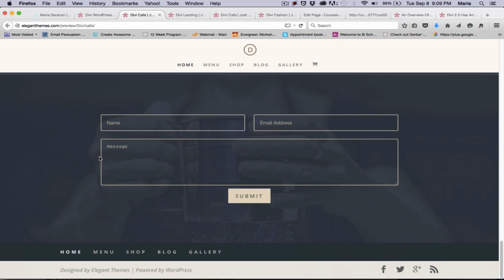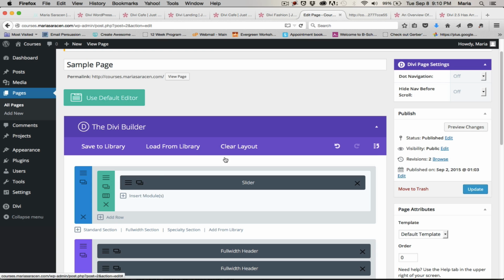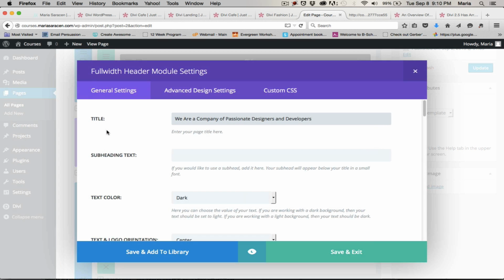Also over here, you can see there's a lovely background image, and then you can add an overlay to it so that it's not very prominent, and then they put a form over that. So there are just so many options, so many things that you can do to customize your site. And not only can you customize the actual section, you can also customize each of the modules in that section.